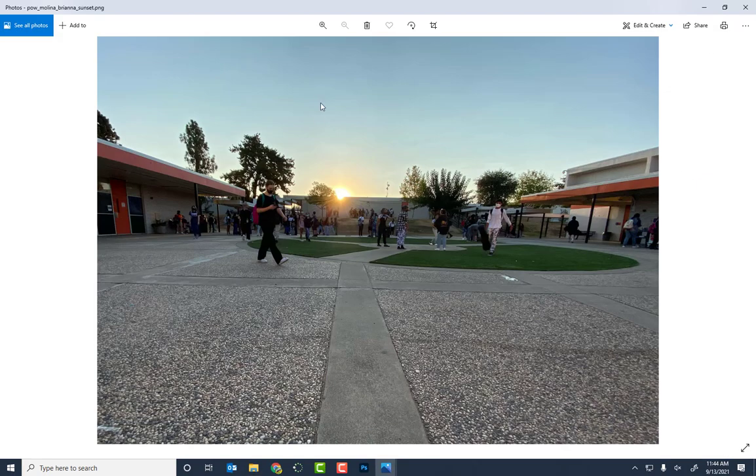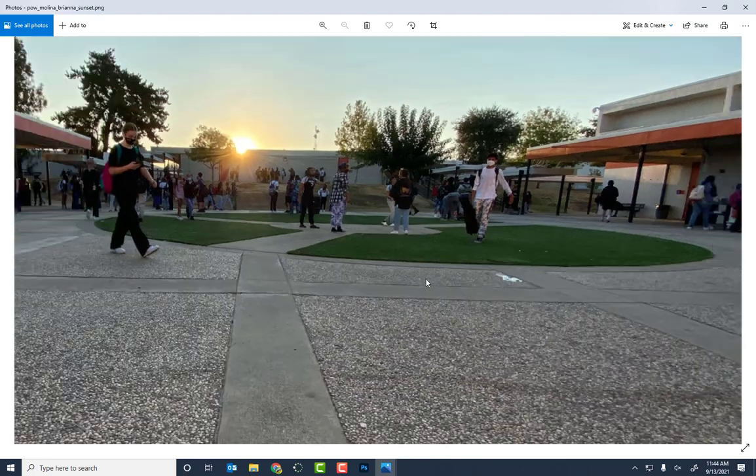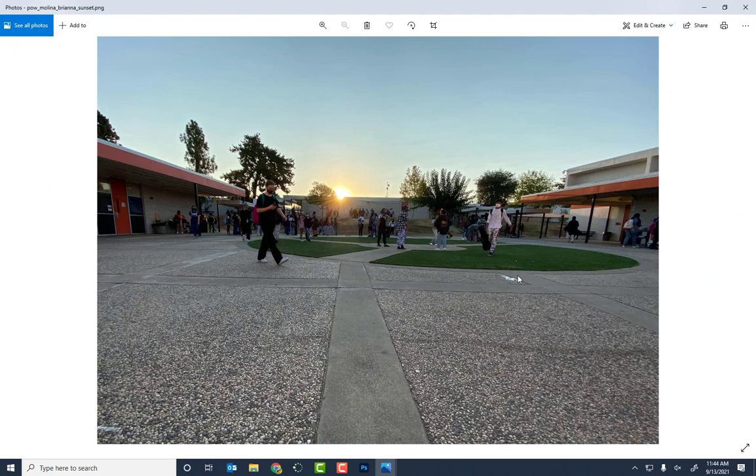Now this one, Brianna Molina, I love it. It's a cool picture. It's down in our aquatic school here. Now, real quick, this mask down here looks like a mask, or well, I don't know what that is, a bra, whatever that is. It can't come out.